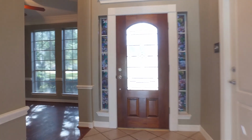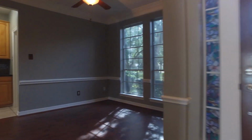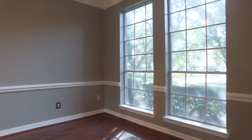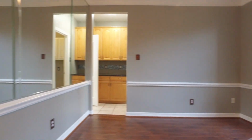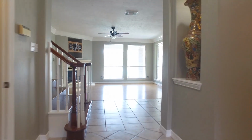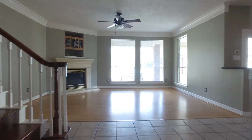If you want that country feeling in the heart of everything important to you, located on a 1.5-acre lot, the main house is 3,189 square feet. There's two carports and another detached building that offers the second two-car garage.